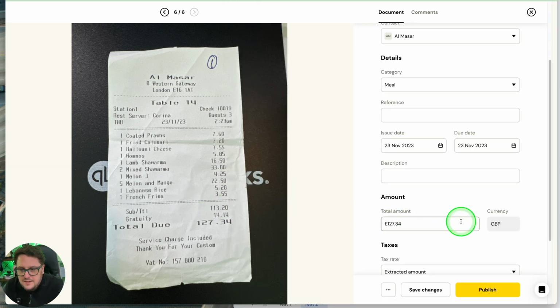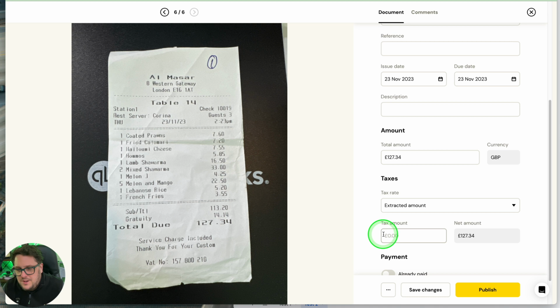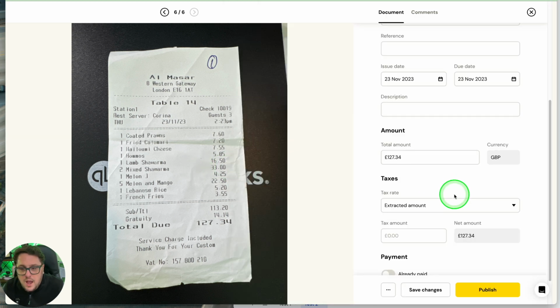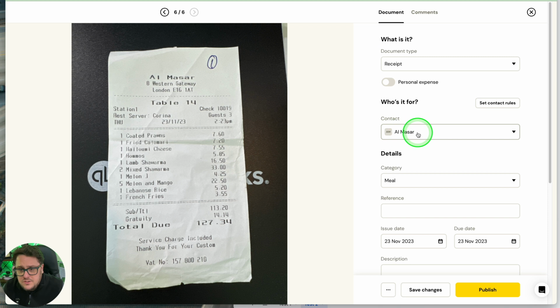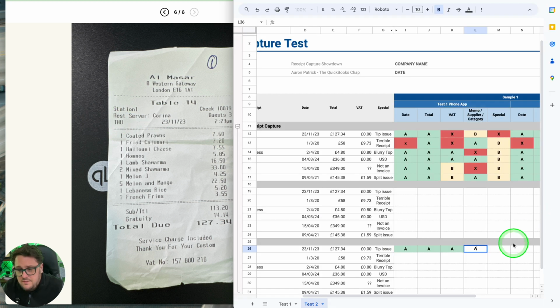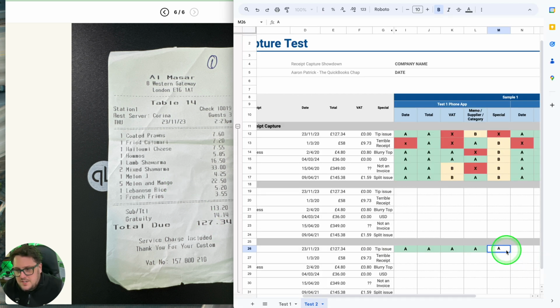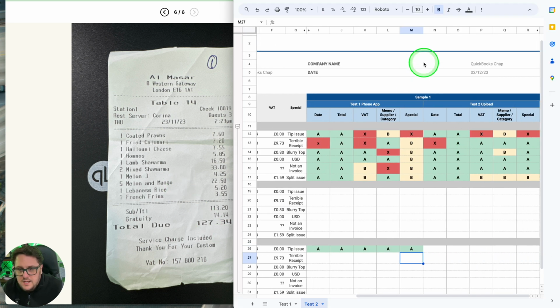VAT wise, it's not fooled. It is not fooled at all. It's put a 0 in. That's what we like to see. Well done. Then we've got a contact has already been set up as Al-Masur. It's found it's Al-Masur. It's put it to meal. Can't ask for anything more than that. Well done. The fact it was able to do that, yeah, smashed it. Absolutely wonderful to see. Loving that.